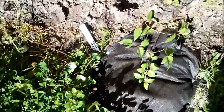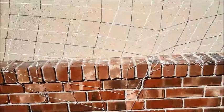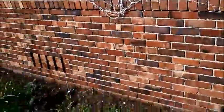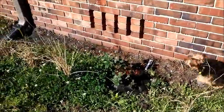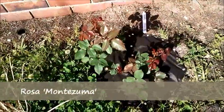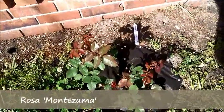And this is Rouge Cardinal. This is why I got this up here. I've just put it up temporarily right now until I get it more stable, that's secure. There we go. This is Rosa Montezuma, and it's growing very, very well.